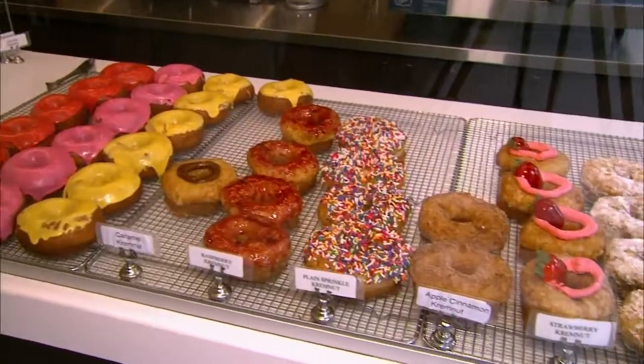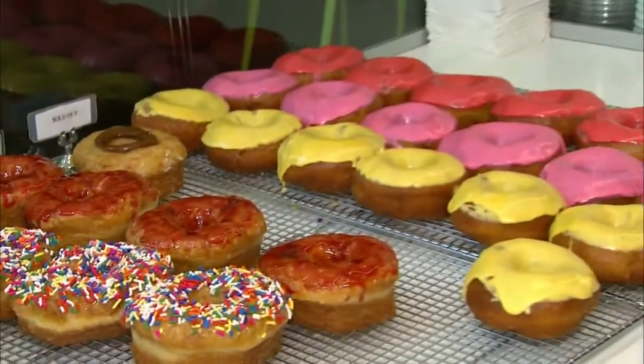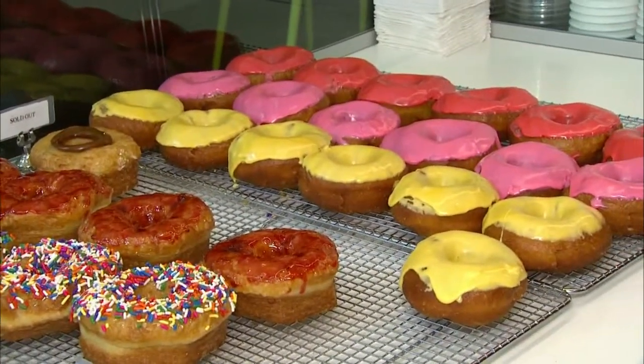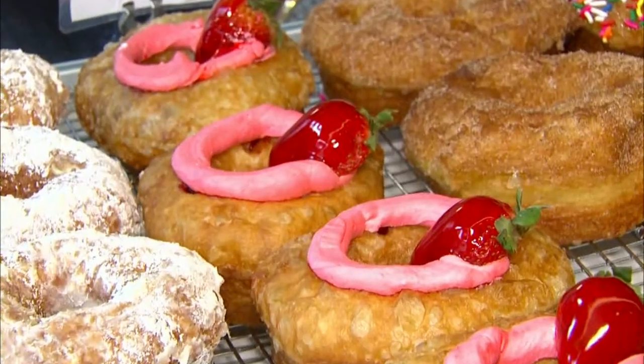How is it different than a donut? Sure. A donut is just a yeast raised dough. A cronut is a croissant dough, and we cut it into a donut shape, and then we fry it and add our own homemade filling to it too. We make our own raspberry filling. We fill it with Nutella. We make our own strawberry filling.